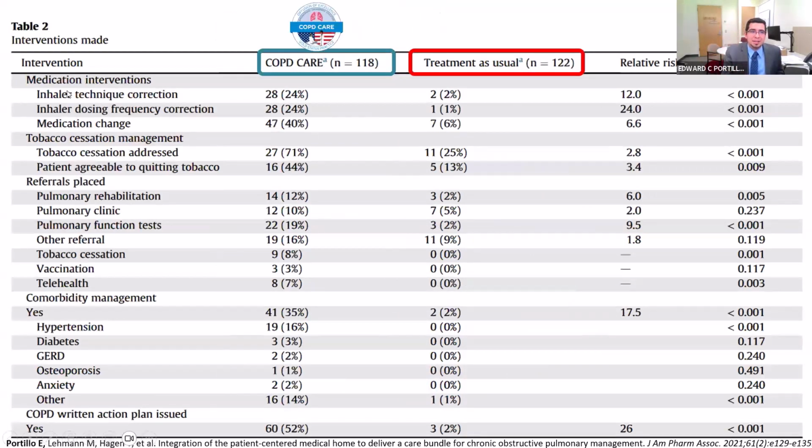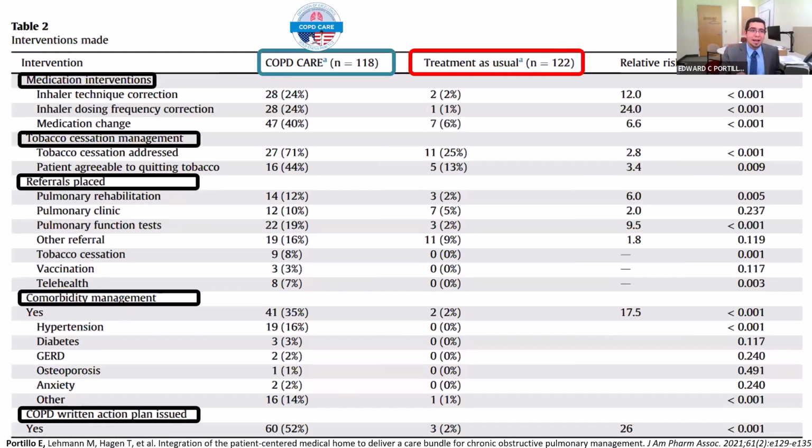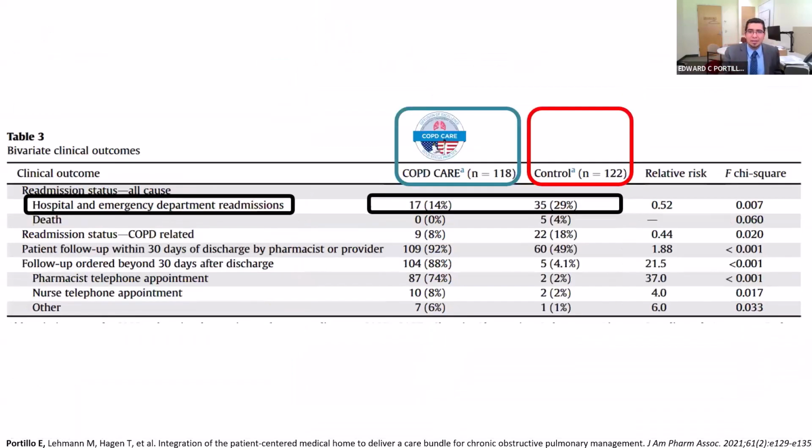Here are the interventions, right? So like inhaler technique correction, tobacco management. And this was really exciting to me. This was what I really wanted to know, actually, was when we implement this practice, are we able to deliver best practices at a higher fidelity? And compared to standard of care, we can see, yes, we were, right? And that was exciting because the goal of this really is to improve care during visits for patients. So that was great. Referrals, comorbidity management, the action plans, med interventions all occurred at a higher likelihood.